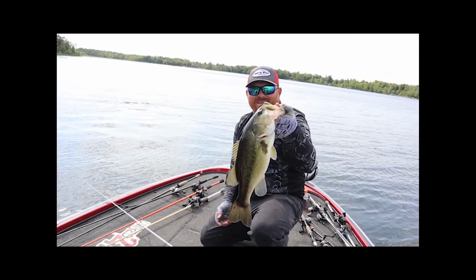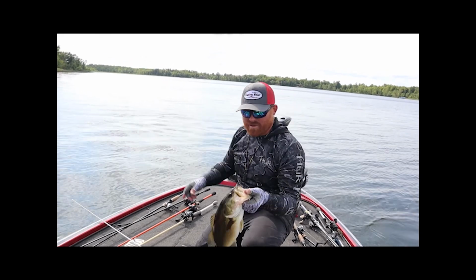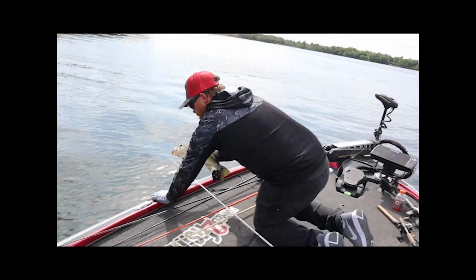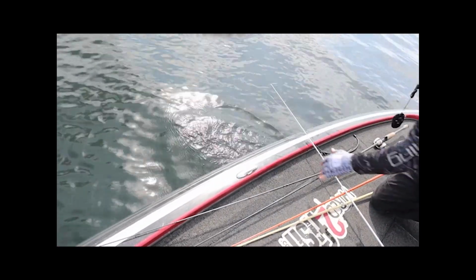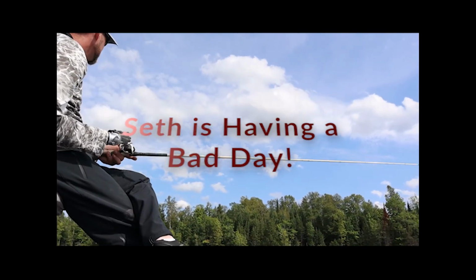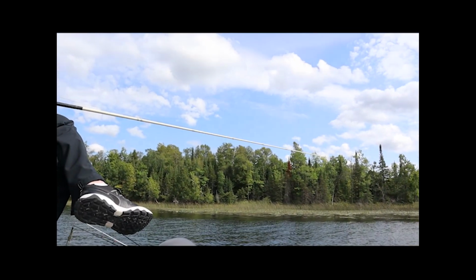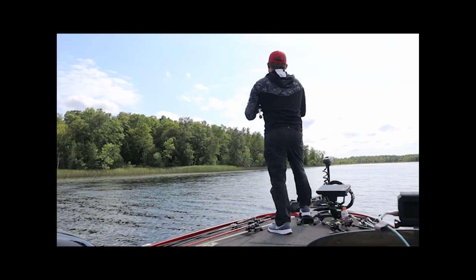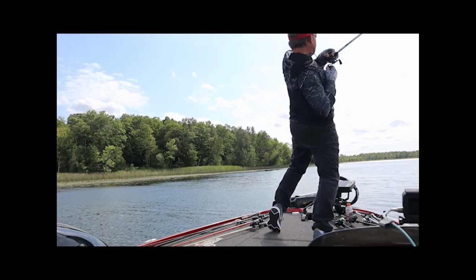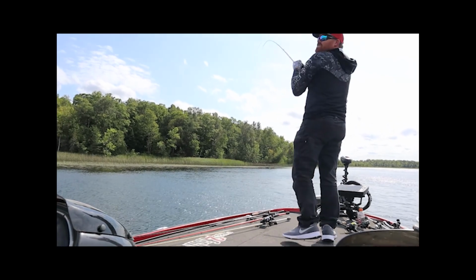I'm starting to like this weed line. I'm tempted, really tempted to throw out that good stuff there with a frog, but I don't know. I want to keep going with the weed line because it's producing. Put a jig on.